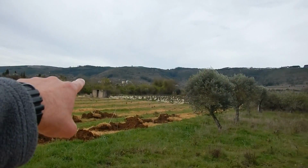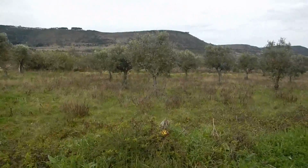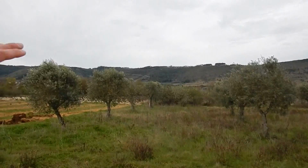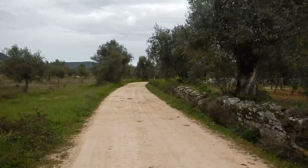And there's another site up here where there are some perfectly preserved mosaic floors from a Roman villa, I believe. It's up over here, the Roman villa. It's Sunday. I'm not going to go up there because I don't want to go all the way up there and not get in.